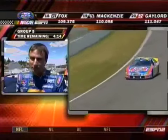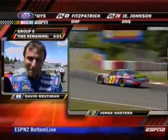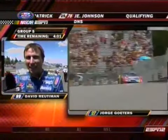David Reutimann, one of those doing the double duty this weekend, practiced at Pocono this morning, and I think he's 8th or 9th quick so far here this afternoon. Talk about the difference in adjusting from a driver's perspective, how you do one track like Pocono in the morning and come here in the afternoon.